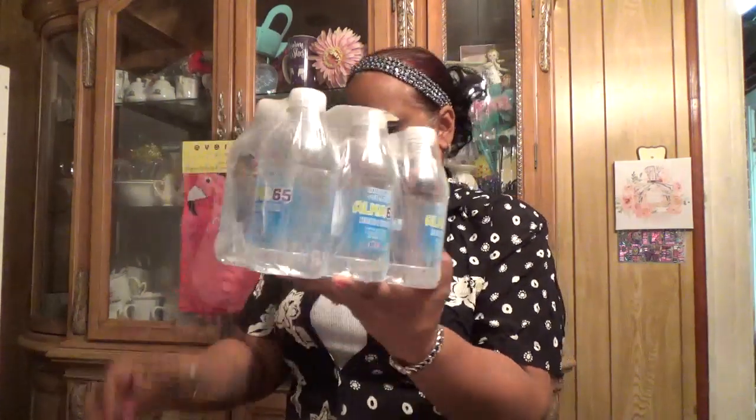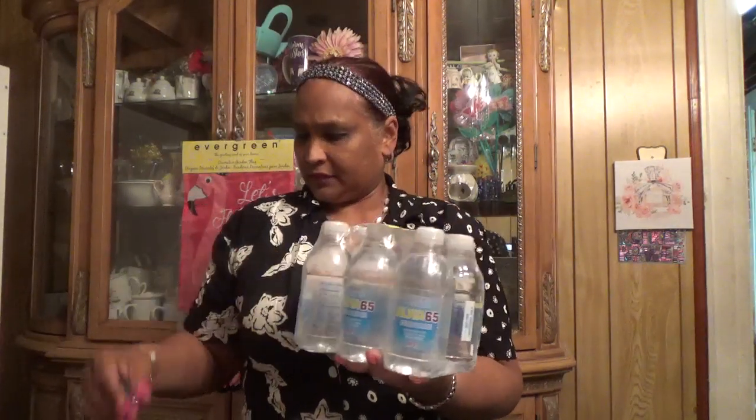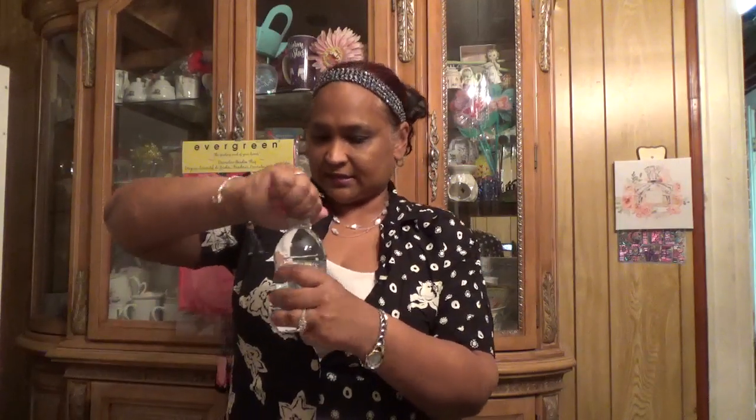And the other thing I picked up, I've been picking up these and giving them to my daughter because my daughter happened to like this water, Alka 65. This is not the only time I hauled this. I hauled it before, but I've been giving them to her. This is the only one I have. I like this water myself, because I buy the big ones, but I buy these for my daughter. She likes these for the kids. They're just the right size.